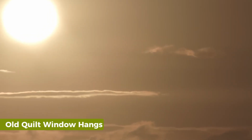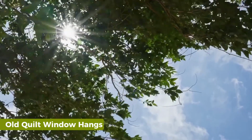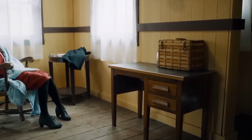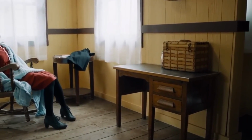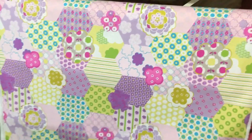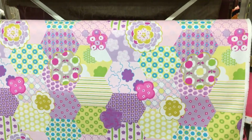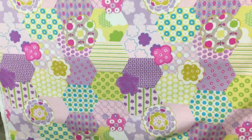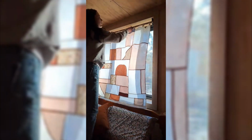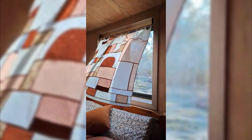Windows let in light, but they also let in heat, especially in the middle of the day when the sun is at its strongest. To fight back against rising temperatures, Amish families often hang thin, old quilts over sun-facing windows. These aren't thick winter quilts. They're lighter, worn quilts that still have life left in them, perfect for blocking out harsh sunlight while adding an extra layer of insulation. Unlike sheer curtains that only soften light, quilts fully block it, helping to keep the room cooler and more comfortable.